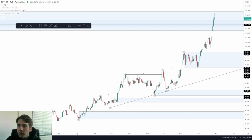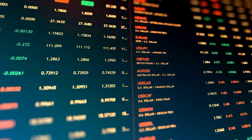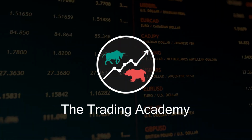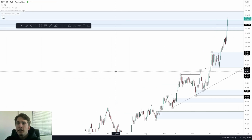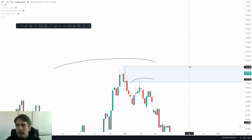Starting off with the dollar index, let's dive straight in, see what's going on with the major dollar pairs and see if we can find any nice trades. The dollar index is currently still located inside of that area of weekly supply.